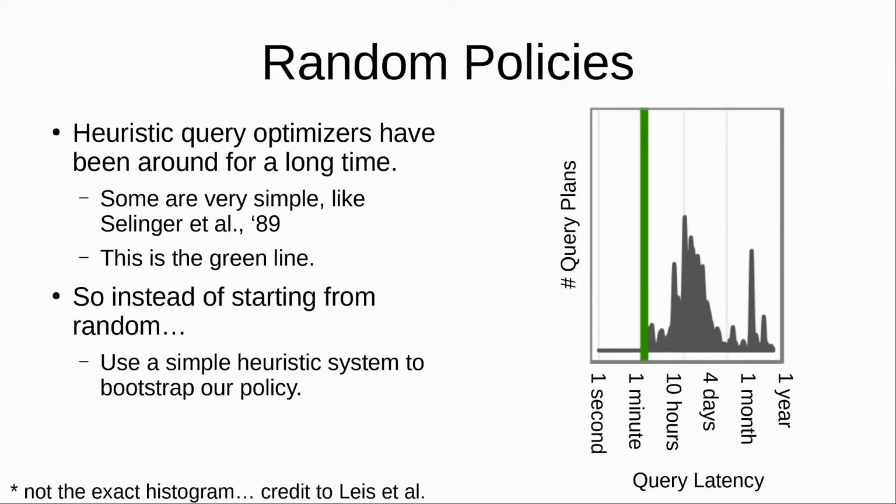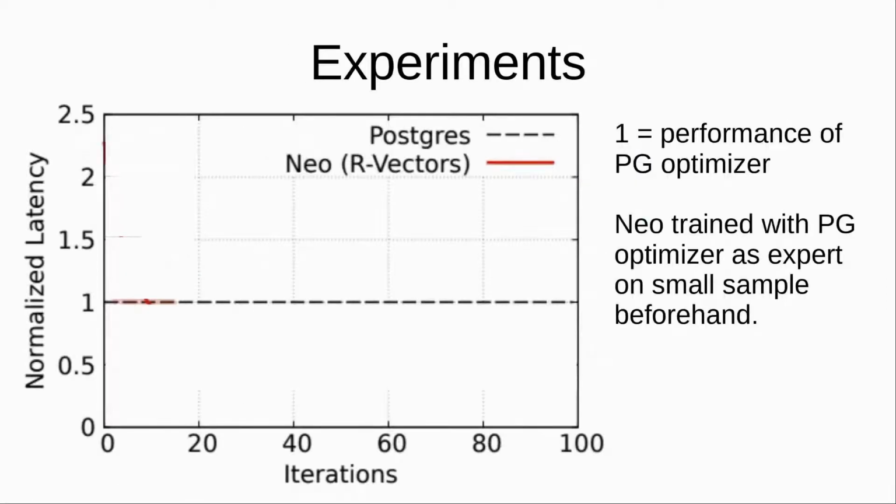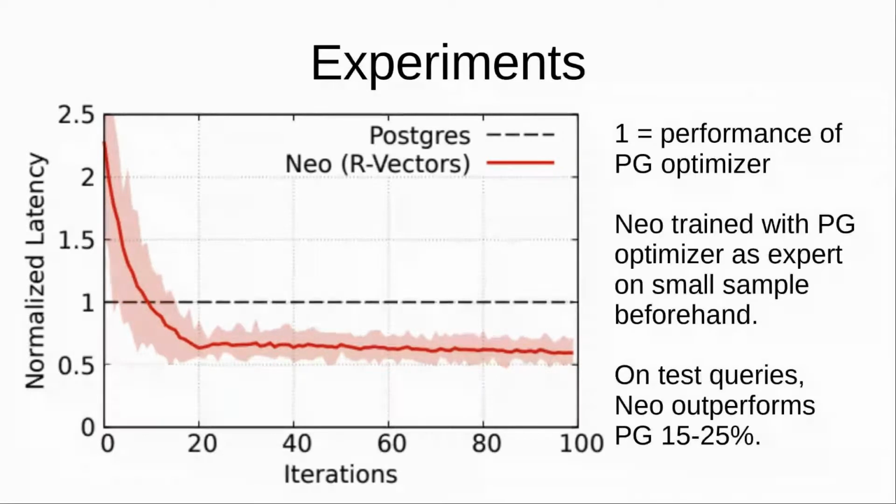So how well does this actually work? We did a few experiments. These are experiments on the join order benchmark, on the Postgres database system, and we've normalized the latency here. So on this graph, that line at 1 is the performance of Postgres. If we look at how long Neo takes per iteration, and an iteration here represents 100 queries, we can see that initially we do pretty badly. We do 2.2 times worse than the Postgres optimizer on iteration 0.